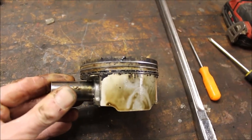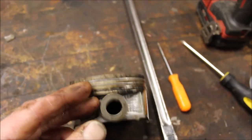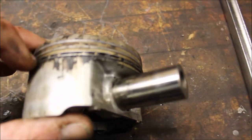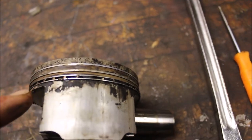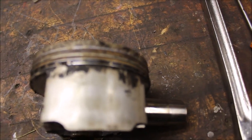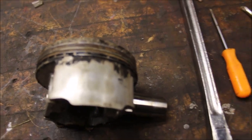This piston is all gooped up. The rings are stuck in. They don't look burnt. I'm actually wondering if it was from the mouse nest. You can see the oil rings all caked up full of mouse crap. Kind of wondering if I could just let the soaking gas clean up, put it back together, but I do have another piston, so I think I'm just gonna go ahead and throw it in.